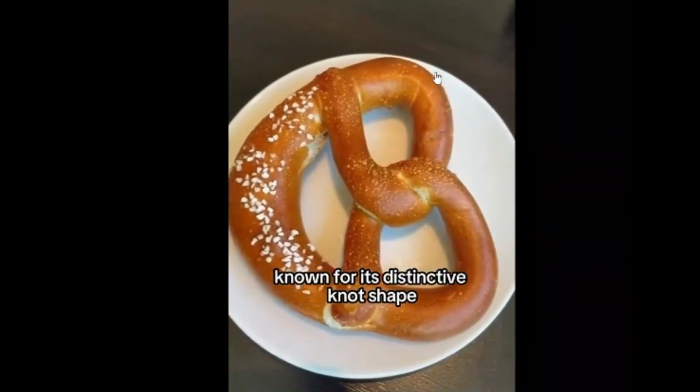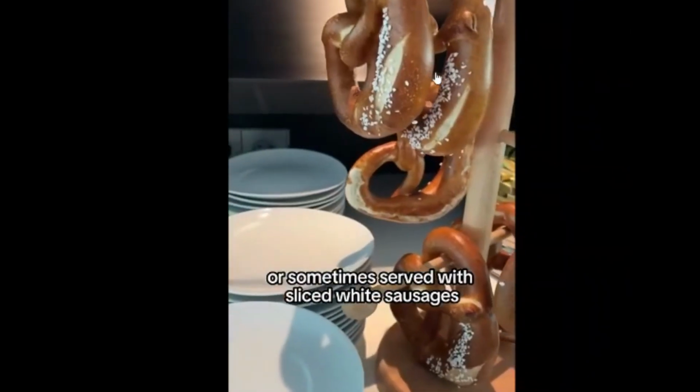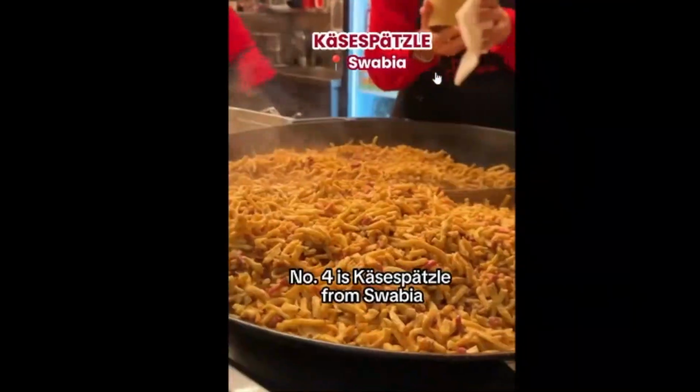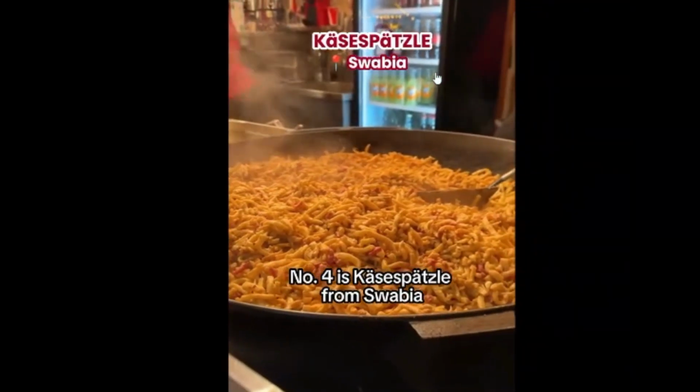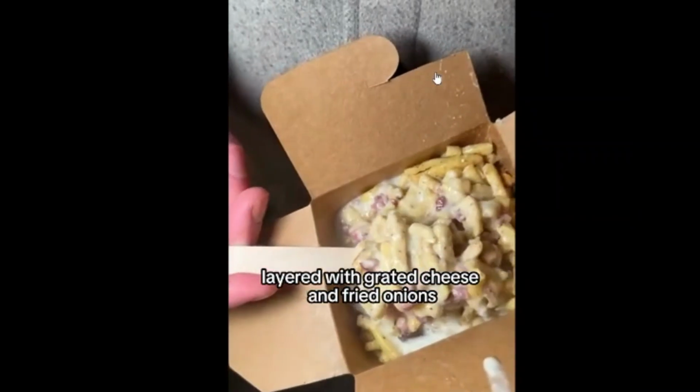Known for its distinctive knot shape and crunchy exterior. It's often enjoyed with mustard or sometimes served with sliced white sausages. Number 4 is Käsespätzle from Swabia. This hearty dish consists of soft egg noodles layered with grated cheese and fried onions.